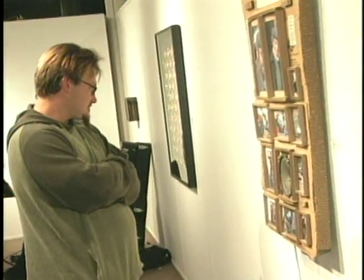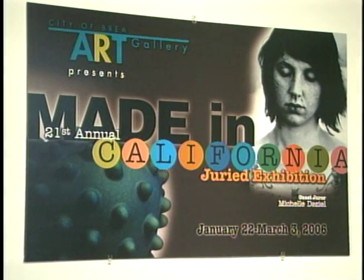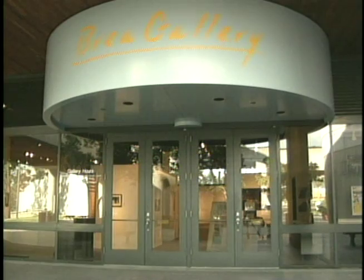The art exhibition reception and award ceremony opened on a Saturday night to a huge crowd. Artists from all over the Golden State were on hand to talk art and tell us what inspired them to be a part of this exhibition. We'll tap into their creativity later, but first, let's learn more about the Brea Gallery from its director, Thomas Saganko.